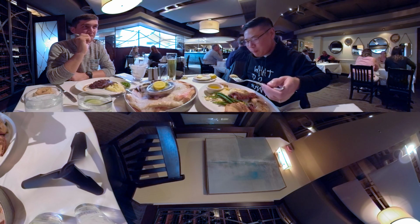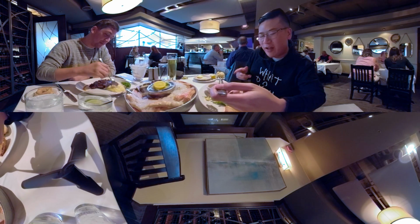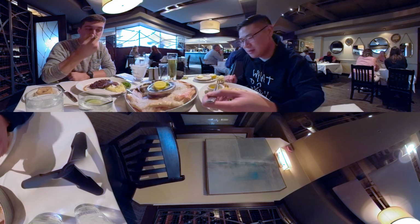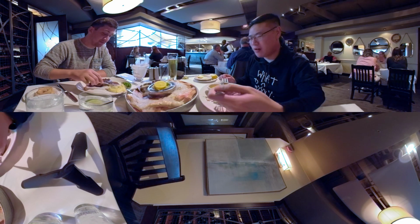Oh, really buttery. Very soft, so fluffy. I feel like a better term for this would be whipped potatoes over mashed potatoes. It's so airy too. Oh, it's so rich with butter. Very rich, very nice.